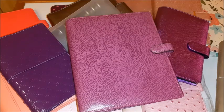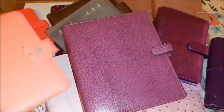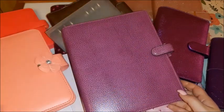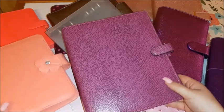In the past years, I think the last 3 years, I have opted for a personal size, and I have particularly opted for this one from Franklin Covey, and I also had another one. So that is also one thing why I might have a preference for the personal rather than the A5, but also what I love of the A5. That is the first thing.